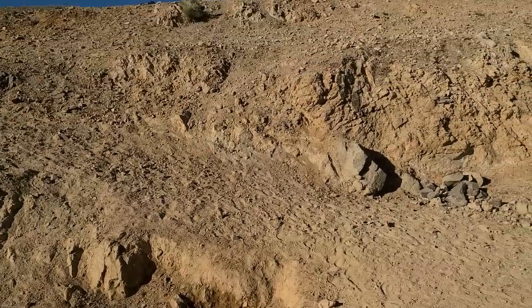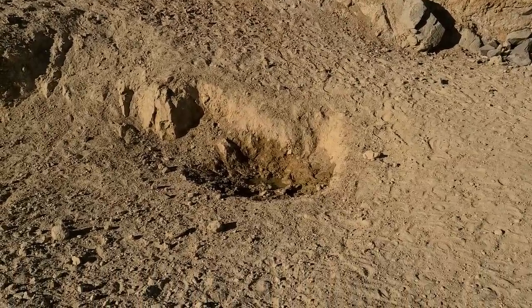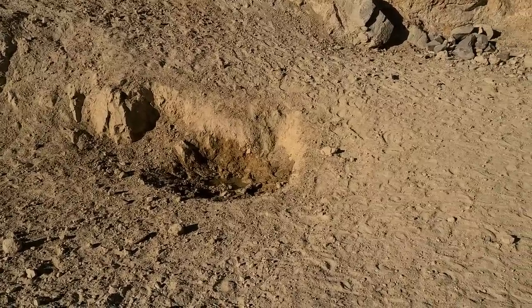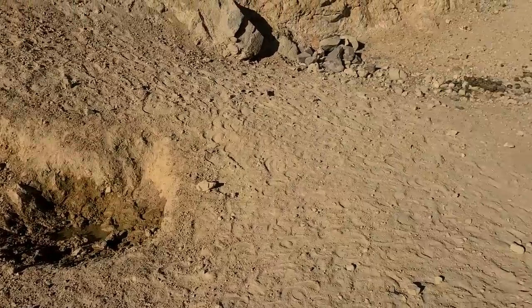Oh, there they are up there. Still kind of hanging around. That's really, really interesting. And you saw them digging it out with their hooves to bring up more water or maintain the access to the water. That's wild how it's just seeping out right there. Really interesting.